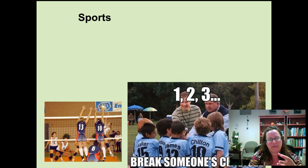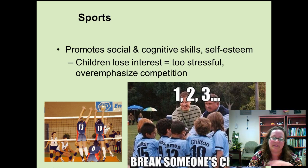And then finally, we get to sports. So sports are an awesome thing for kids. It can promote their self-esteem, make them lose weight or maintain their weight, whatever they need to do. It gets them into those social groups. It's really, really good. But kids can lose interest in sports. So if you're like this guy down here, you know, 1, 2, 3, break someone's clavicle, it's too stressful perhaps, and then kids can lose interest in doing that activity.